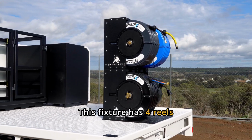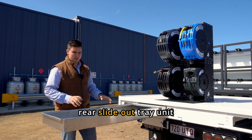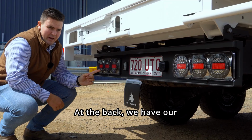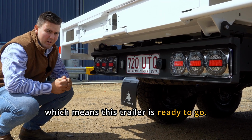This fixture has 4 reels for power cords, gas hoses and air hoses. Under the reels, we have our rear slide-out tray unit, which is 2 metres long. At the back, we have our tail light upgrade to the Maxilamps, complete with our 12-month rego, which means this trailer is ready to go.